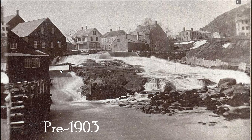And here, I promised you we have photographs of the spillway, which is no longer there, but that's the flume that led power to the anchor factory over here on the left. Now we know that this photograph is from before 1903 because this building burned down in 1903. That's the Mountain View House, which was the hotel, which was right here where the library is.